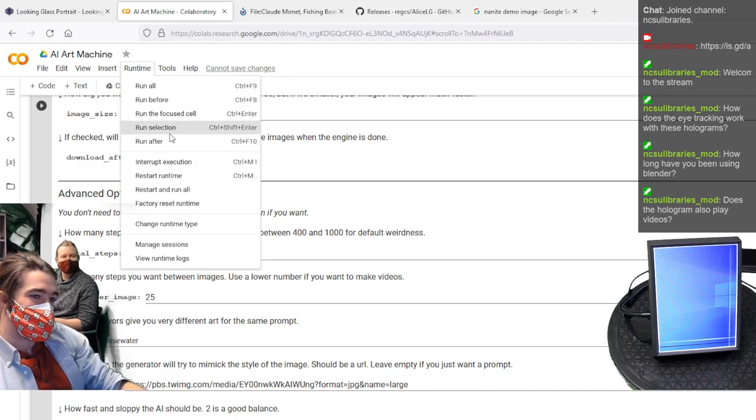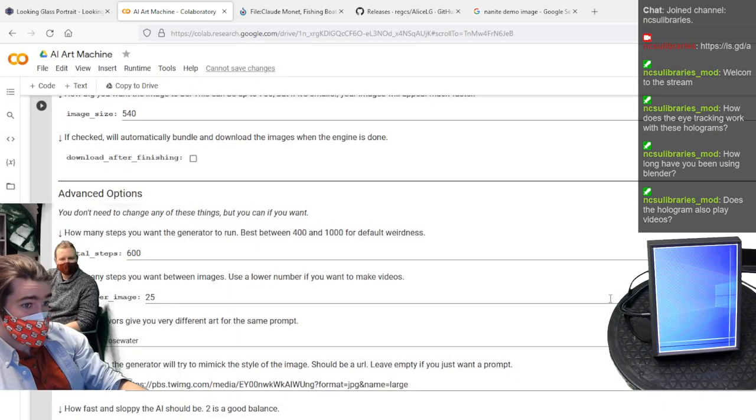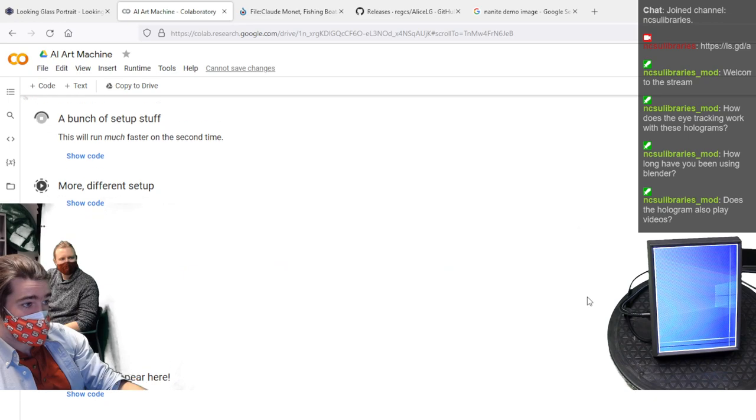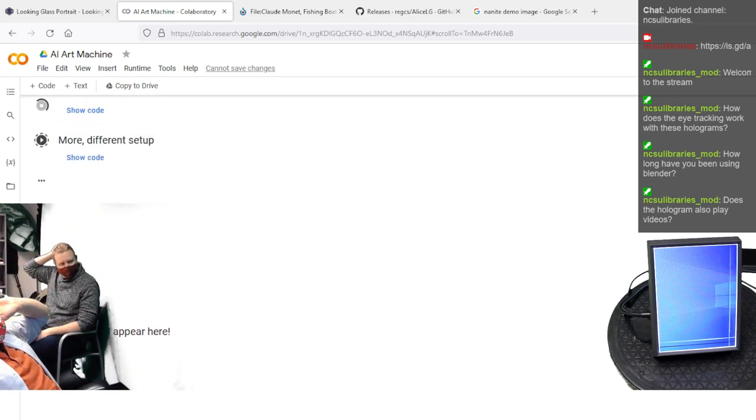Here we can do restart and run all. We don't actually have to run the first set of code. And we'll see the first image, and then I'm going to let you to it.